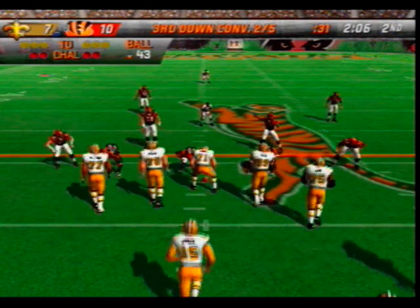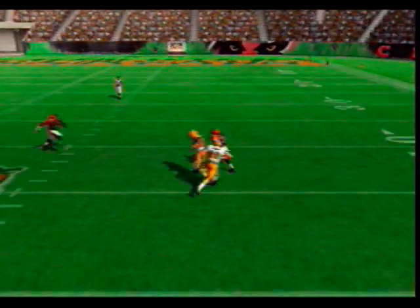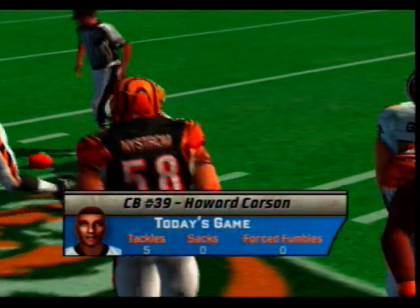Ball on the 43-yard line. Throwing. Carson comes up to make the play. So they pick up a first down and a lot more. Good call there.